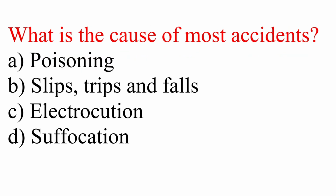Question: what is the cause of most accidents? A. Poisoning. B. Slips, trips and falls. C. Electrocution. D. Suffocation. Answer: B. Slips, trips and falls.